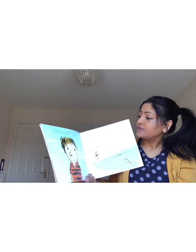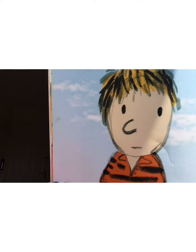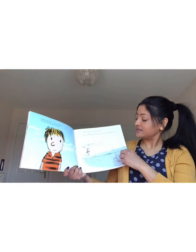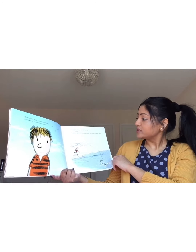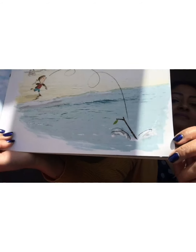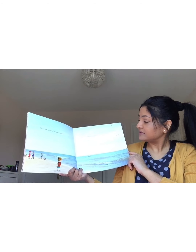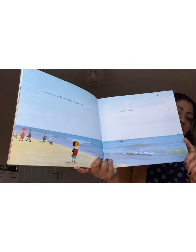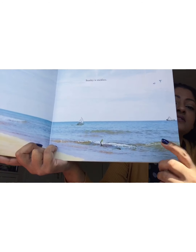Maybe the boy thinks it's time for the stick to be taken for someone else to enjoy. Oh, there's Stanley, deep in thoughts. Stanley hurls his stick into the wide tide. Gosh, what a tiny splosh for something that has been so big in Stanley's days. There's Stanley throwing the stick and splosh. The sea picks up the stick and tucks it into itself. Stanley is stickless. There's Stanley. And there is the stick.